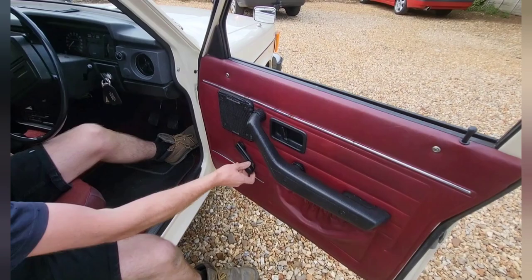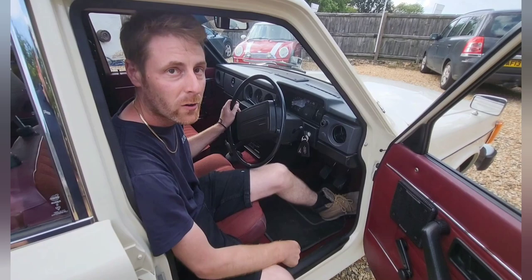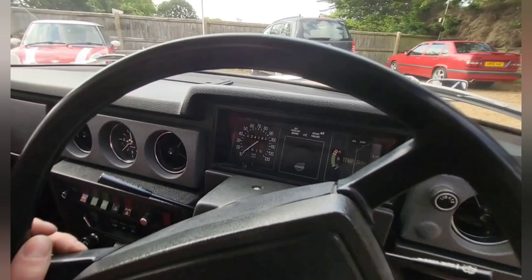These seals are the original Volvo ones, we just cleaned them up and put them back in because they're nicely seated to the front of the car, which helps the doors shut particularly well. Yeah, definitely. What's the mileage on the old girl then? 34,000. All original, genuine mileage, which is fantastic.